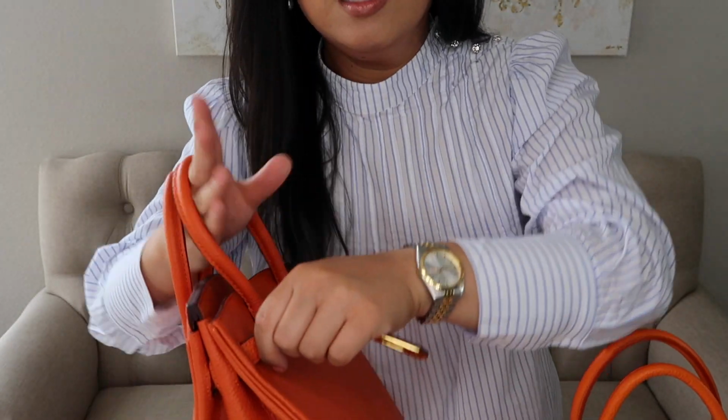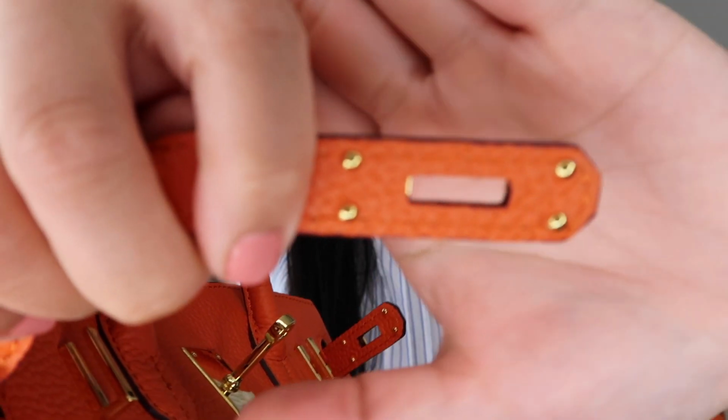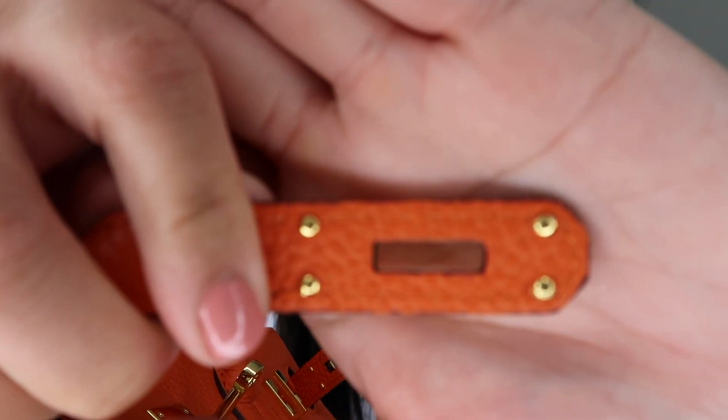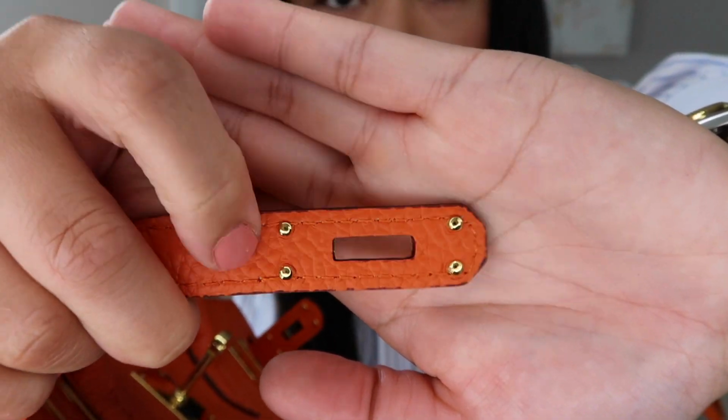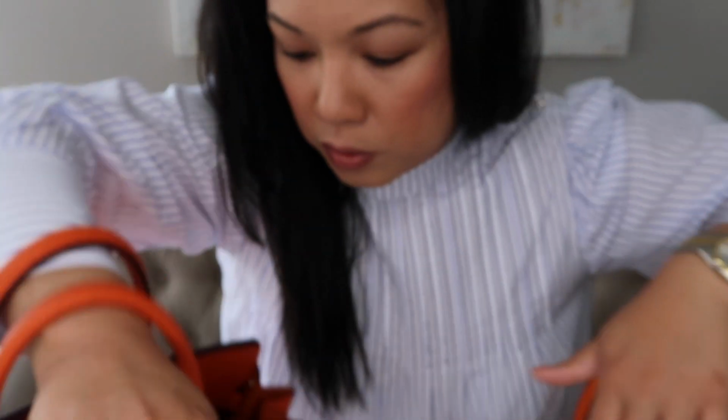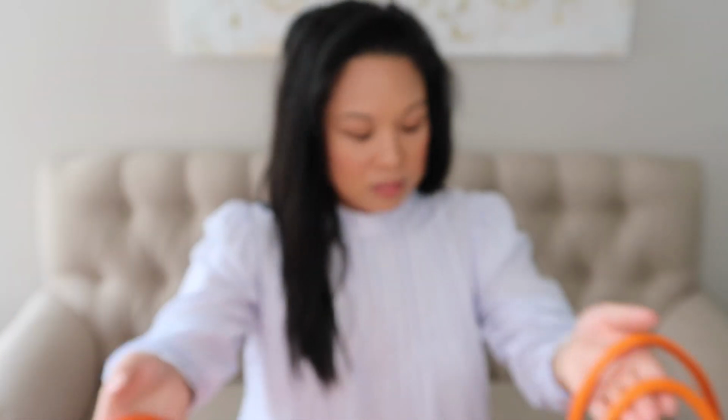And then on the Ainifeel, it's the same finish on the front side, but it's sort of these type of nails on the back. So I don't know if anyone cares about that. I think this looks a little bit better than the Fashion Drug, but at least the Fashion Drug is like super secure.